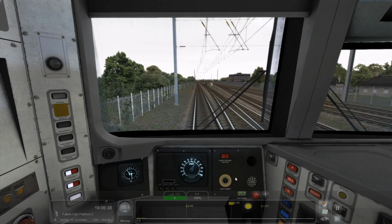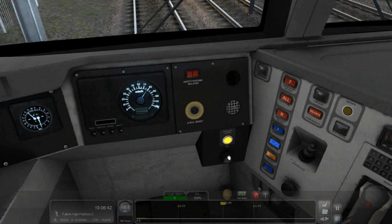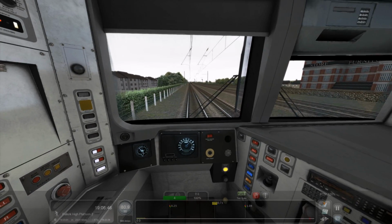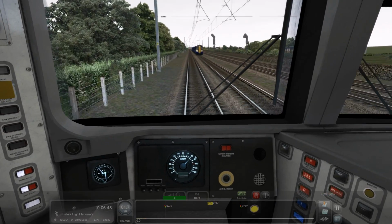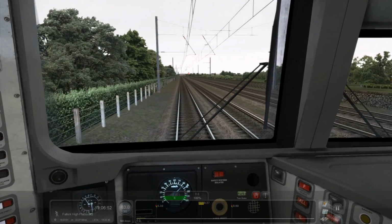Alright, I'm just going to fully smack on. And this train does have a speed set kind of thing, so I could even just whack that on 90 and then the train won't go past it. There's a 380.